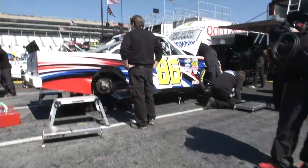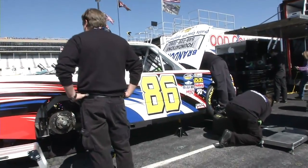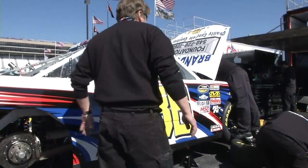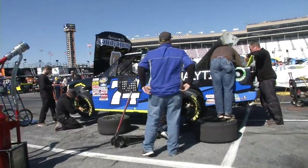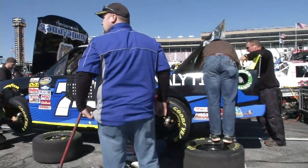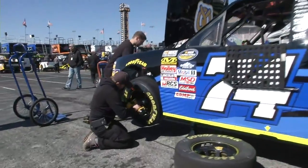We're going to keep moving around here. Ryan Dunn, so pumped for Garage Cam. Can't wait to see the number 10 of Jennifer Jo Cobb. Her truck's just right down the road from here. We're going to begin to make our way over in that area.